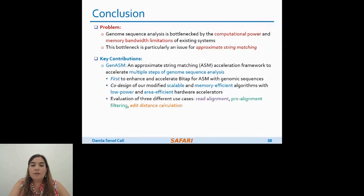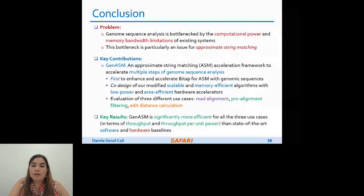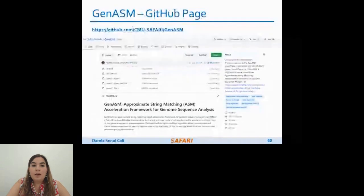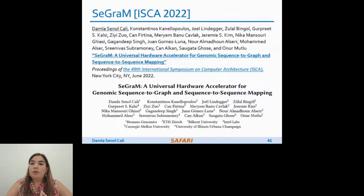And we evaluate 3 different use cases and show that GenASM is significantly more efficient for all the 3 use cases in terms of throughput and throughput per unit power than state-of-the-art software and hardware baselines. So you can refer to our paper for more details. And we also release the software implementation of both DC and TB algorithms on our GitHub page, which you can find the link here.